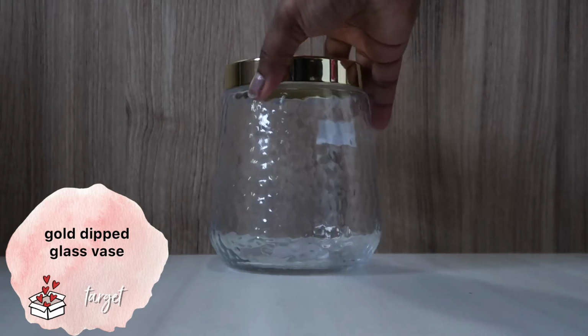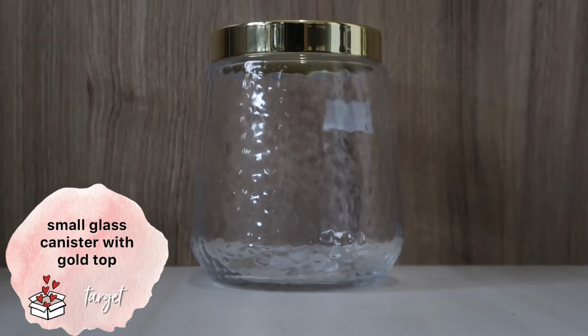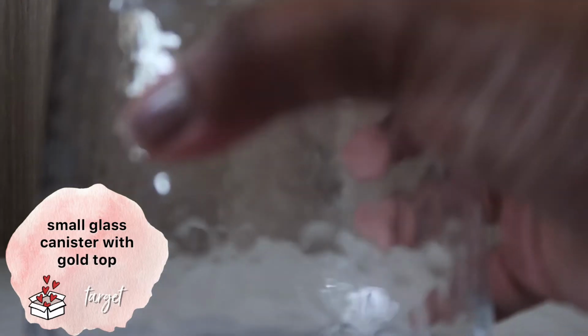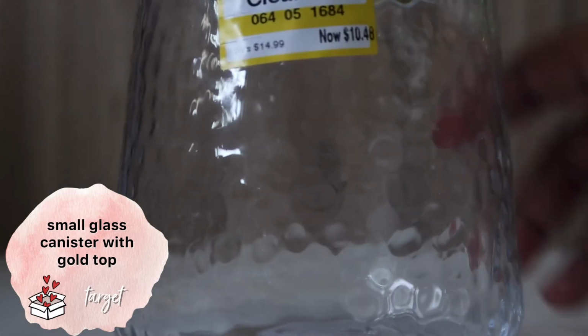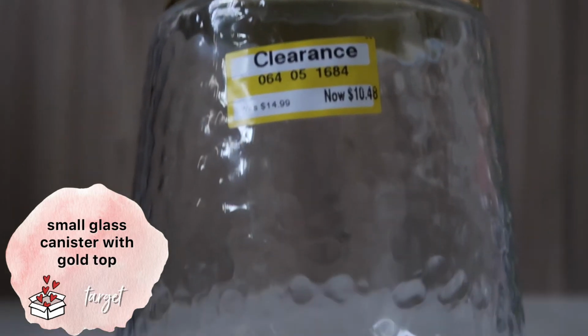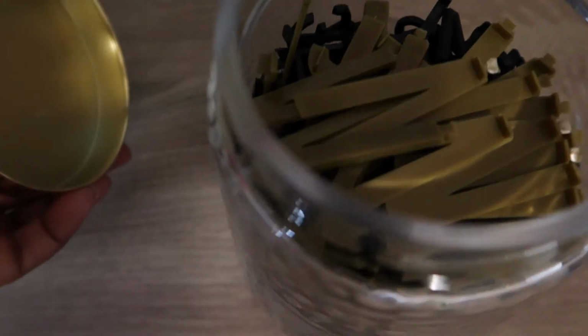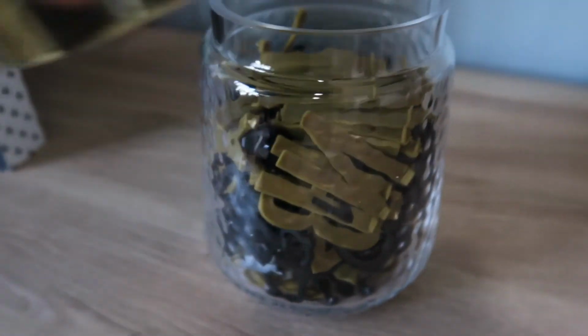Also from the clearance area, I got a small glass jar with a gold lid. It was available in two sizes, both of them clearance, but I only got the smaller one because as soon as I saw it, I immediately knew I had a purpose for it. My letterboard letters needed a new home since they outgrew the bowl that they were in, and I knew this jar would be perfect for that.